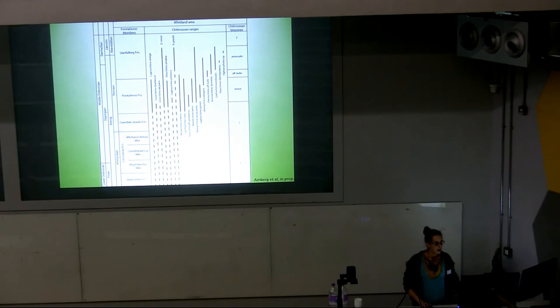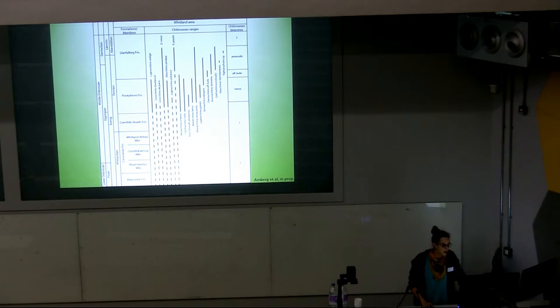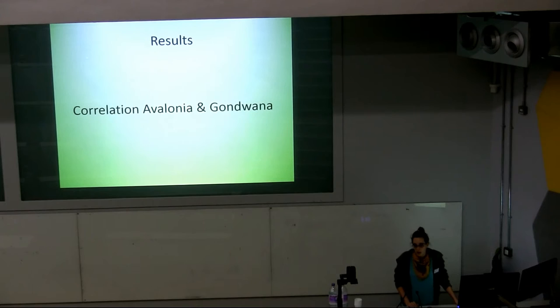Again, this is a summary of the biostratigraphy of the Whitland area. We still have the same long-ranging species, which were the same as we found in the Carmarthen area. And again, short-ranging species, such as here and there, which are useful to create biozones. So now that we have established this biozonation in Avalonia, we are able to correlate those sections with the Gondwanan ones and the unconformities that we saw earlier.